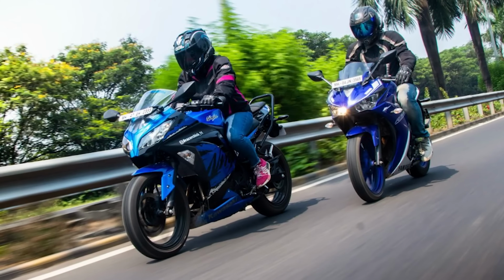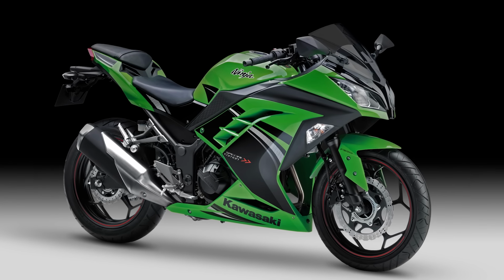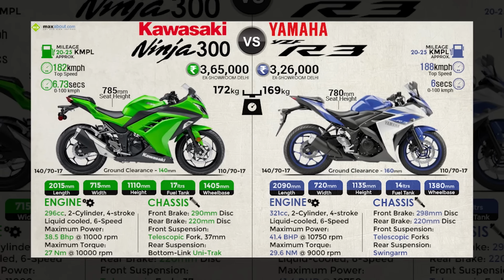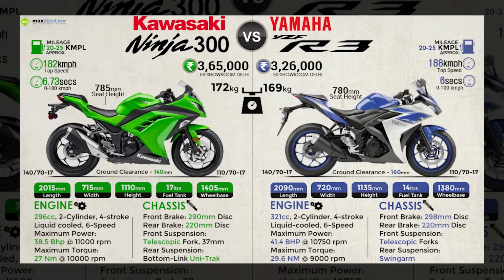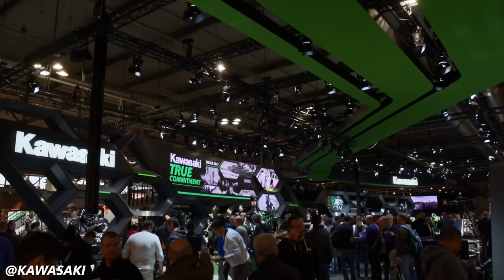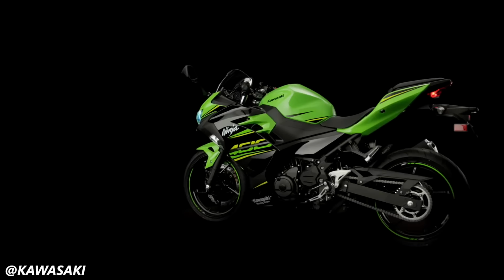which served as the stepping stone in Kawasaki's development between the long-standing 250 and the current 400. At that time, the R3 and Ninja 300 were pretty neck and neck, though Yamaha had a little more power on tap thanks to the extra 25 cubes of displacement above the Ninja's 296cc twin. The two were only evenly matched for 3 short years before Kawasaki launched the Ninja 400 in 2018, which we all now know is the goated beginner bike.